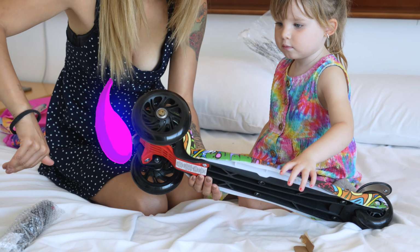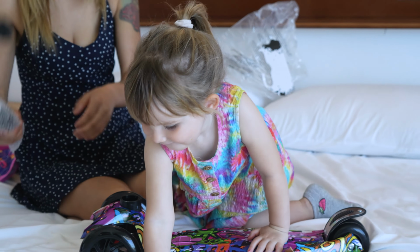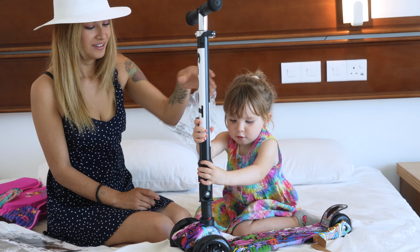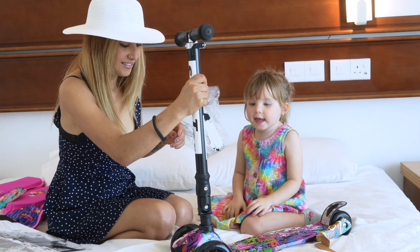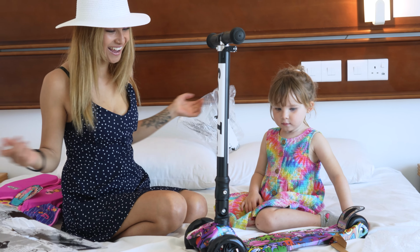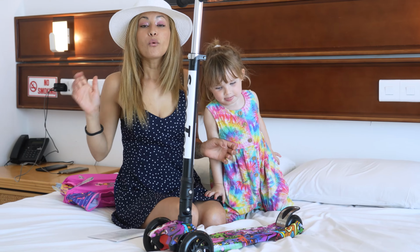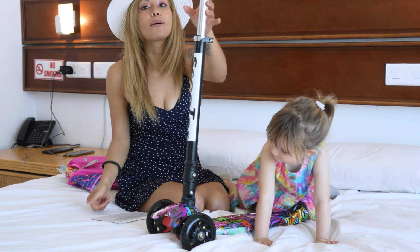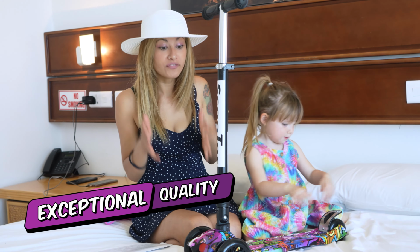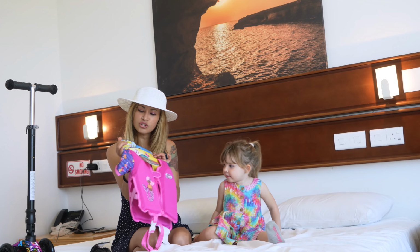Look at the wheels. The wheels in the bus go round and round. The wheels in the scooters go round and round. But believe me, the wheels quality is exceptional. It's very, very good quality with everything we touch. Just amazing quality.